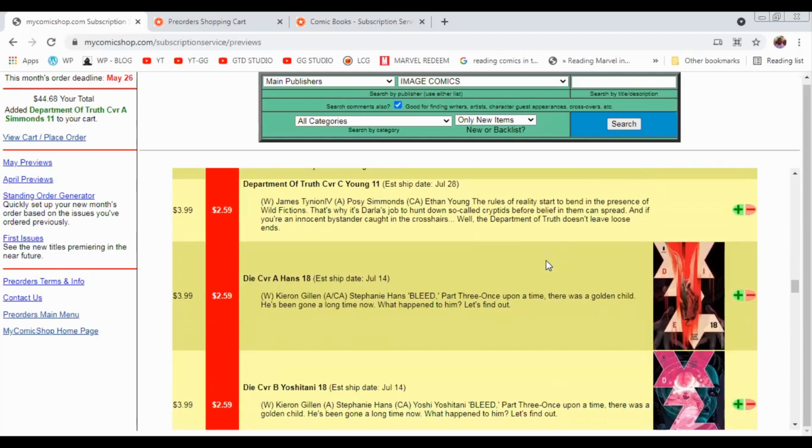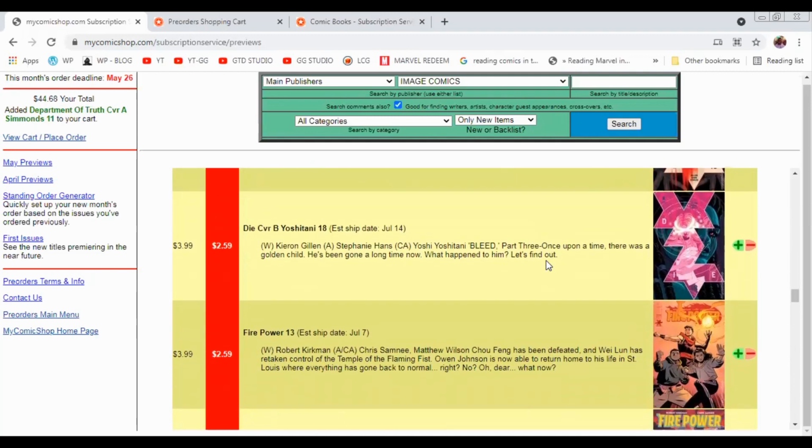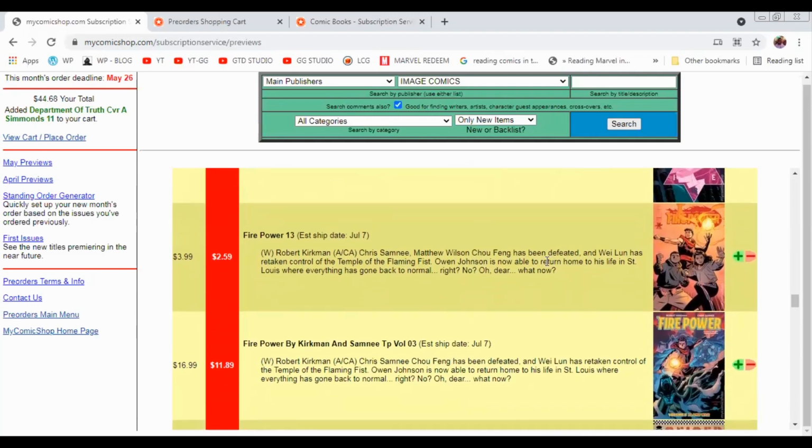Cover A for that, Ethan Young, don't know who that is. Got Die #18. I do like Stephanie Hahn's cover. I read the first volume, the trade, but I'm not really into it. If it wasn't for the D&D stuff, I would have been way more into it and just the fantasy world of it. But the D&D connection, I just don't care about that stuff.